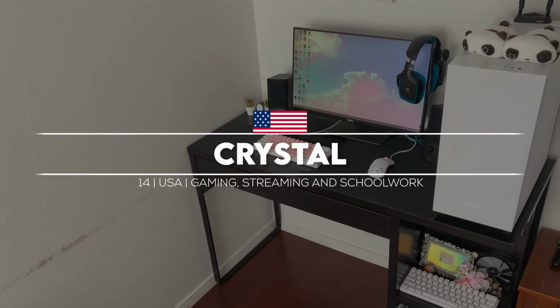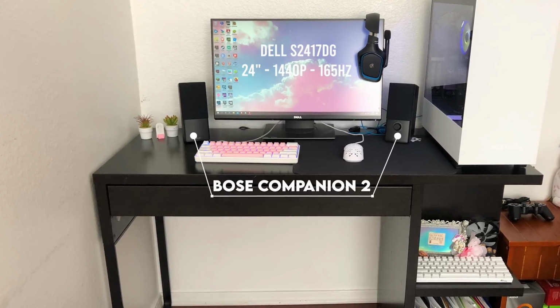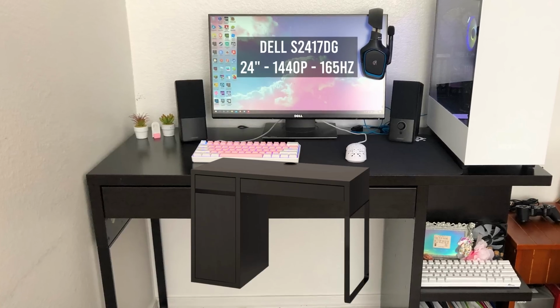Speaking of clean and minimal setups, up next is Crystal from Cali, who also happens to be an assistant on my Discord server. I don't think you can get any more simple than this. She's rocking a 24-inch 1440p monitor that's sitting on a desk that looks like a bootleg version of the IKEA Mickey desk.